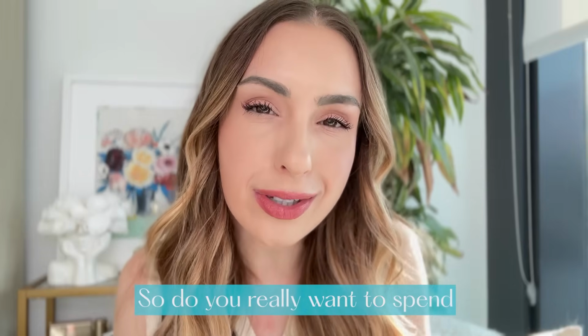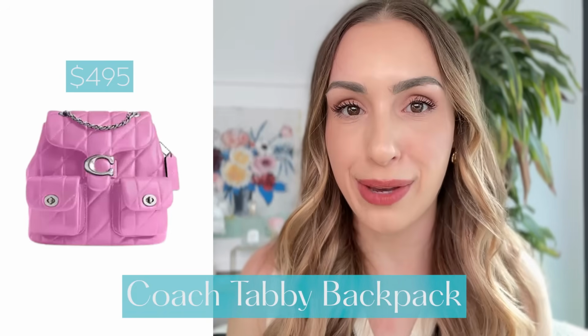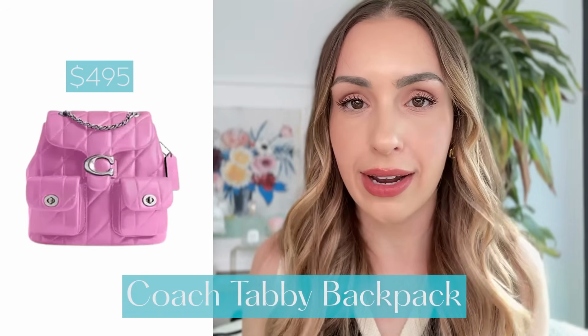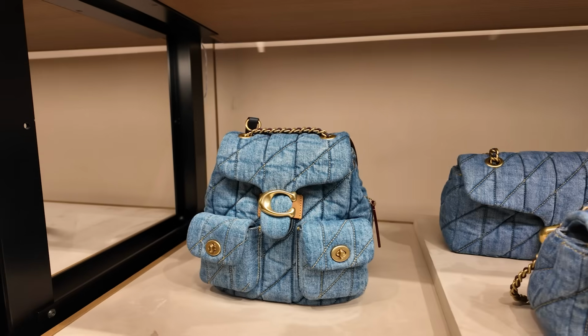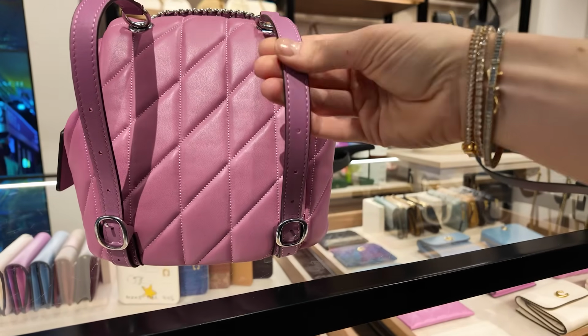It might not be your everyday work bag or your functional crossbody, so do you really want to spend close to $6,000 on a Chanel mini backpack? Maybe not. And if you fall into that category, I would highly recommend checking out the Coach Tabby backpack. They are similarly doing these in so many cute colors season after season. I particularly like the denim style, and I also really like the baby pink one with the silver hardware.